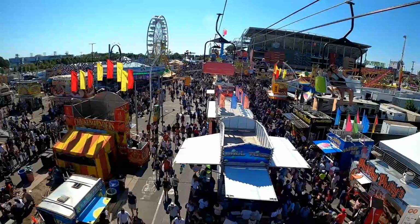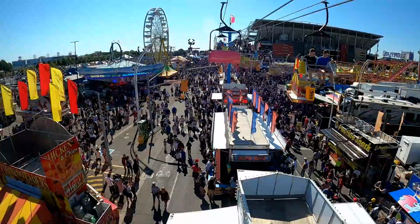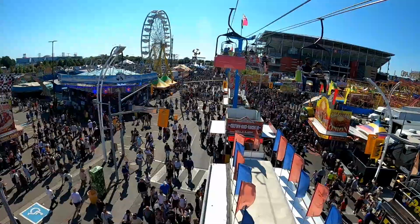I remember during my teenage years, kids used to hang out in front of the Polar Express and listen to the music. That ride made its Canadian National Exhibition debut in 1980. And that's the ride coming up on my left. It's at both the CNE and the Calgary Stampede.